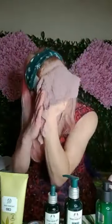I'm just going to rub this in as well because I've also got the second skin that I've been using more often. Oops, I'm just checking there. Oh, I have got a cat in the room. If you hear any noises, it's our Dave. He's come to investigate. So rub that in. And let's have a look now. I'm just going to smooth that out.